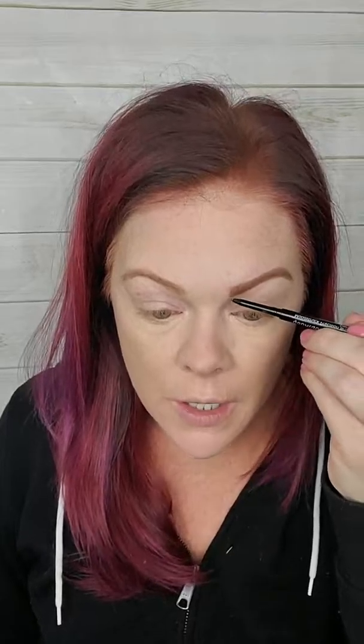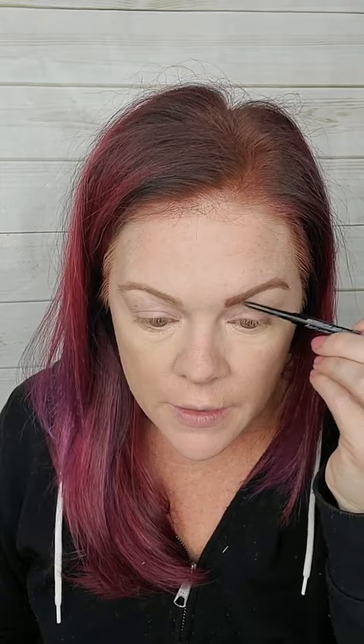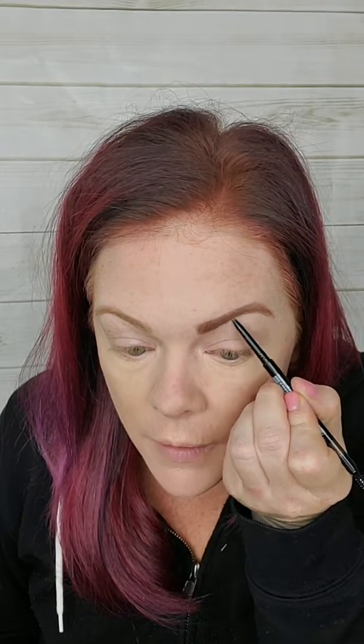So on this side, my brow is pretty good shaped, so all I did was darken up all of the hairs, you know what I mean? I just darkened everything up. Now on this side, I'm actually going to create shape. You're going to see that I am going to, there we go, that's a little bit better. I'm going to create shape in this place where there is no hair. I'm going to fill in up here to make more of an arc. So you can use it for two different things.